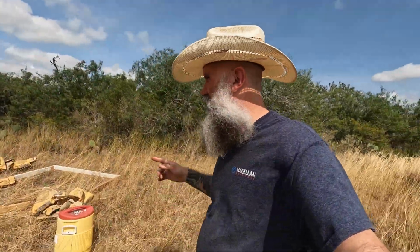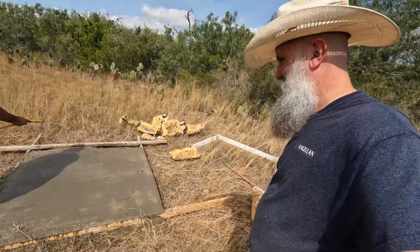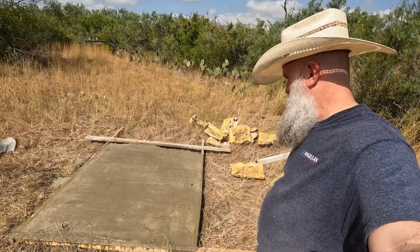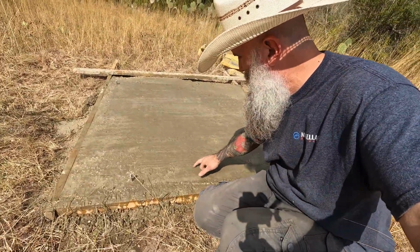Okay, we decided to leave the trail cams for later. Come back and check the slab. And it's so hot that this thing started drying up really quick. So I'm going to wet it down a bit. That solidified real quick. Yep, pretty solid.